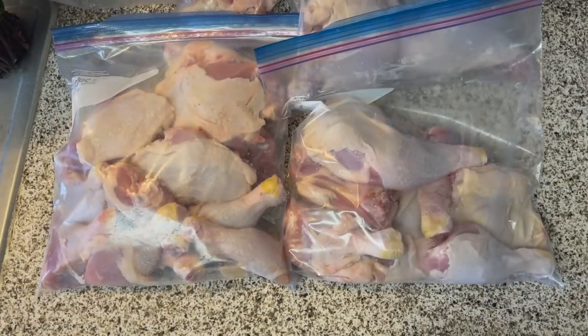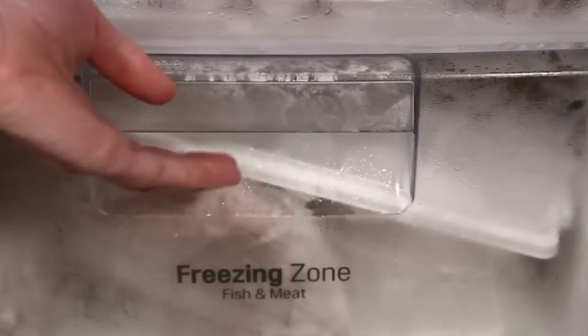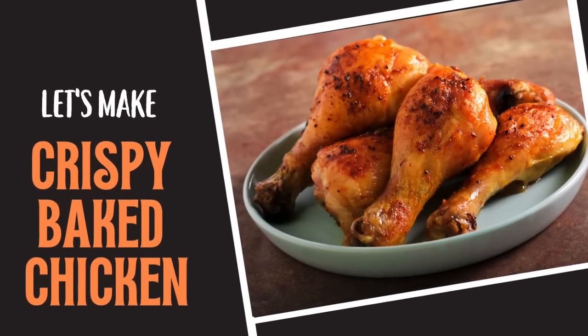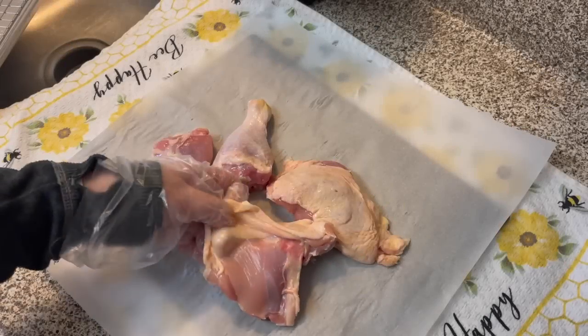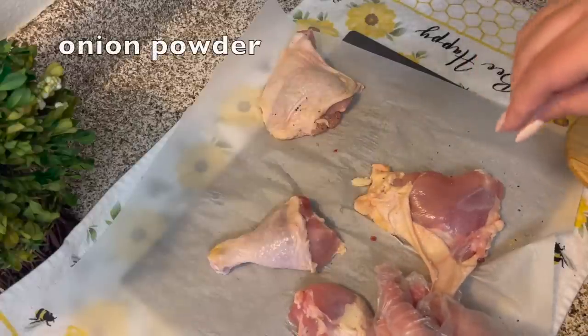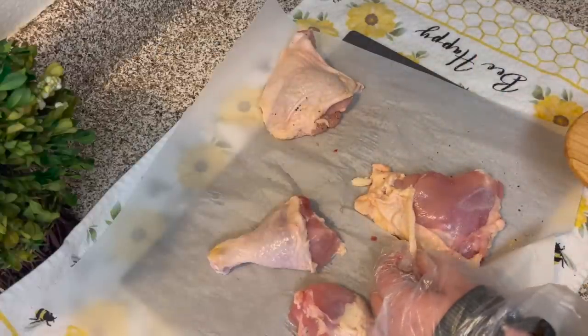Since this chicken is sold fresh, you'll need to freeze some of it. I checked the freshness dating on mine when I purchased it, and I still had 4 days left on the good through date. One of the easiest ways to cook this is just to bake it in the oven, so that's what I'm gonna do. I'll season them under the skin with a little onion powder, garlic salt, and pepper.